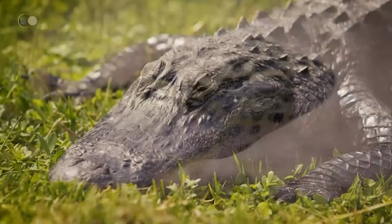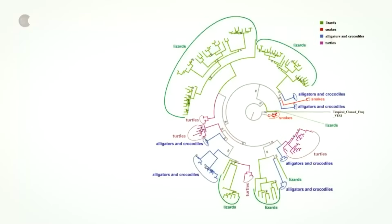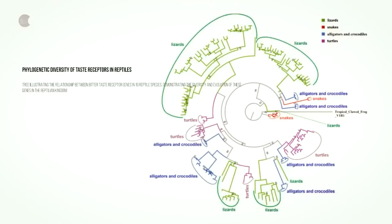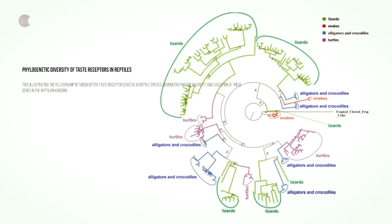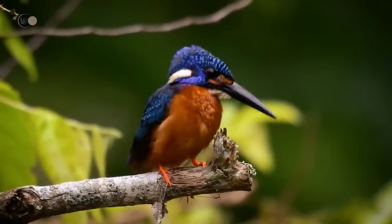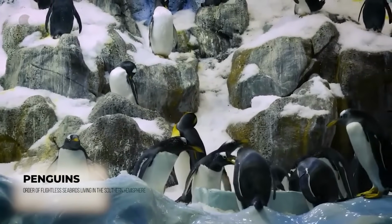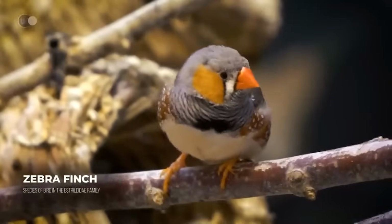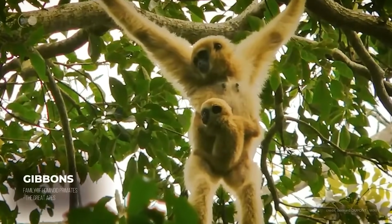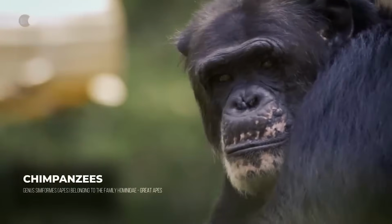Saurians, which include crocodiles, lizards, snakes, and birds, also show variation in the number of these genes. Snakes have low numbers, while crocodiles, turtles, and lizards have higher numbers, similar to many fish. Repertoires of bitter taste receptor genes in birds and mammals show great diversity. Penguins and cetaceans have few or no functional genes, while birds such as zebra finch and white-throated sparrow have several. Primates, including man's closest relatives, have an average number of genes, with the gibbon having the fewest and the chimpanzee the most.